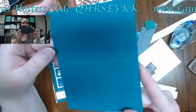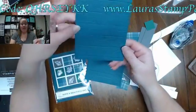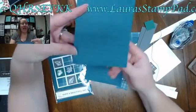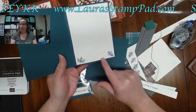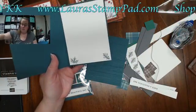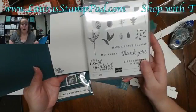And can you see that I embossed with the wood grain embossing folder? Hopefully that comes through. Which I added just directly to the card front, so it just adds texture to the card front. On the inside, I used the same leaves that are on the front, and that is from the Beautiful Autumn stamp set.